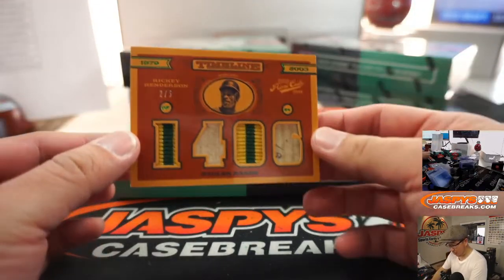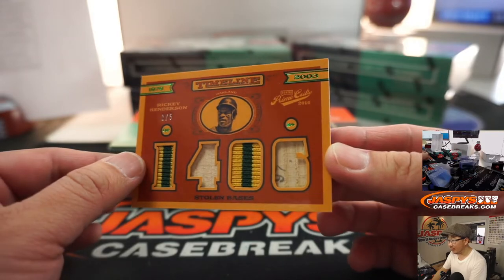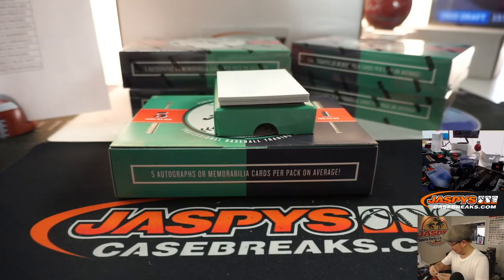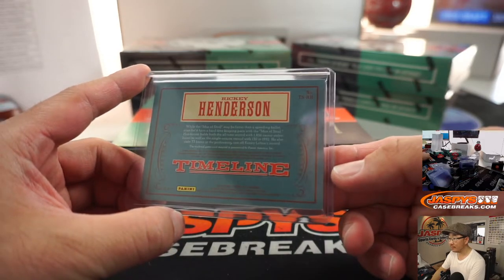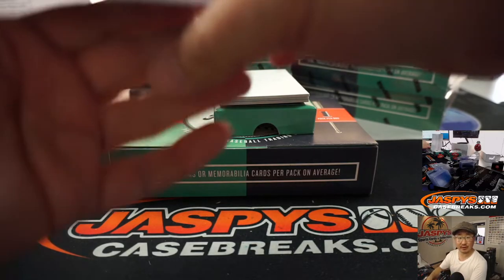We've got 2 out of 5. The Man of Steel, Ricky Henderson. Oakland A's edition. Got a little number stamped on the piece of his lumber there. Jersey bat, jersey bat. That goes to Jeff Peace and the Oakland A's. There you go, Jeff. Game used material.